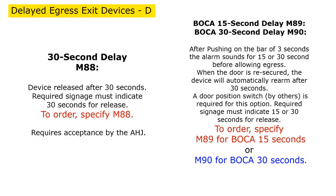So if you're allowed to use the BOCA design, then someone passes through, violates an opening. Once the door opens up, the person leaves, the door will close, and once the door is recognized as closed by the door position switch, the exit device will rearm itself, preventing anyone else from exiting. And this is available with a 15-second or a 30-second delay, so either as an M89 or an M90 quick code.